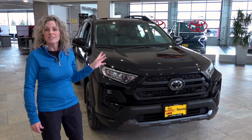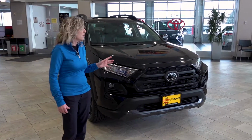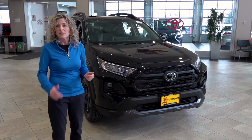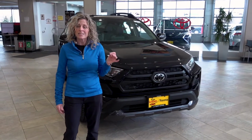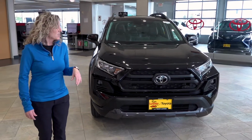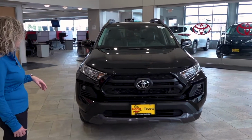Now, also with this, the TRD has tuned suspension. And that's just going to give you a better suspension when you are going off-road to just acclimate to whatever your conditions are. Now, I do want to touch on that the RAV4 is the number one selling small SUV in the United States. So let's go over some of the features here that come specifically with the TRD Off-Road.